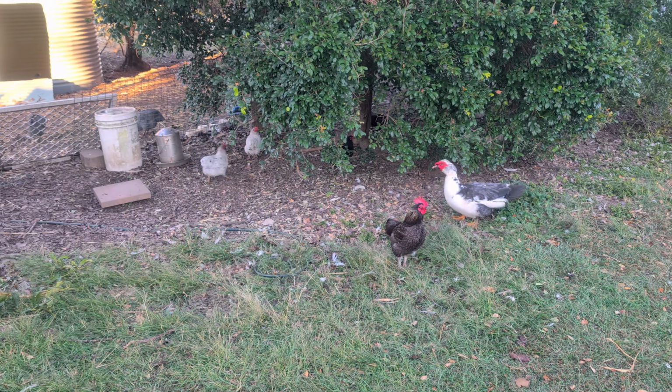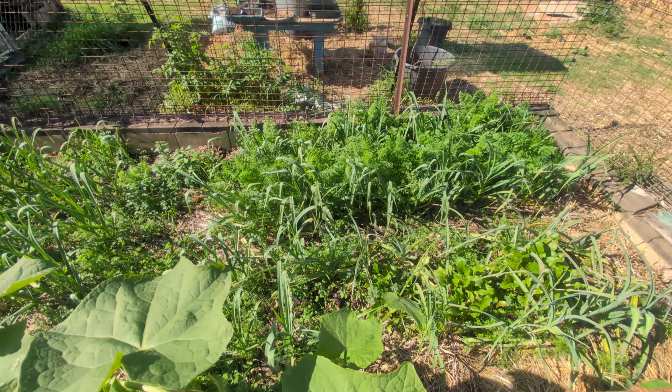G'day, I'm Gazza the Green and welcome back to my corner of the Shire, where the ducks are whispering secrets, the pumpkins are climbing the fence, and the edges of my garden do more than their fair share of work. Today we're digging into Permaculture Principle number 11: Use edges and value the marginal. This is one of the most surprising and powerful ideas from the whole system.